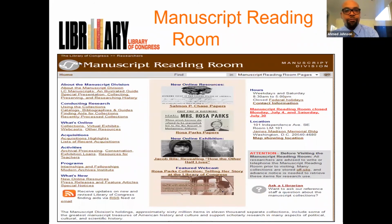Also, we have the Manuscript Reading Room. If you have an ancestor who was prominent for any reason, you may want to visit our Manuscript Reading Room, because the Manuscript Reading Room has the papers of prominent people throughout American history.